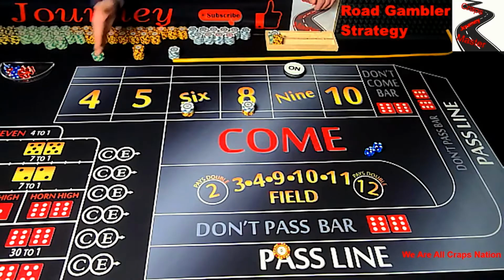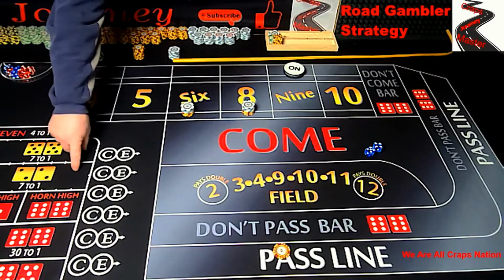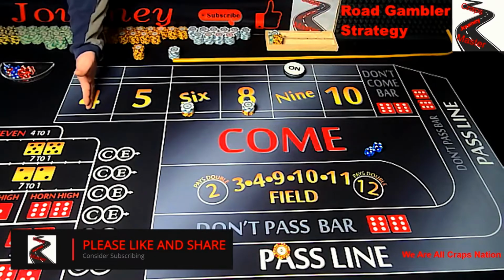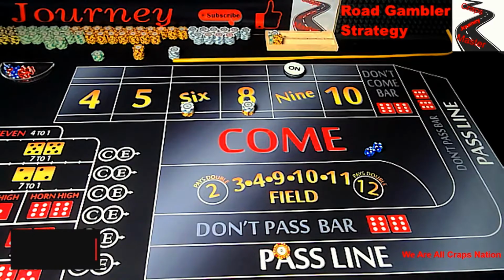If the point becomes a 4, he would put $25 on the 10, and then he would also do a $5 hard way for each the 4 and the 10. And vice versa, if the point was a 10, he would put $25 buy for the 4, and he would do a $5 hard 4, hard 10 bet.